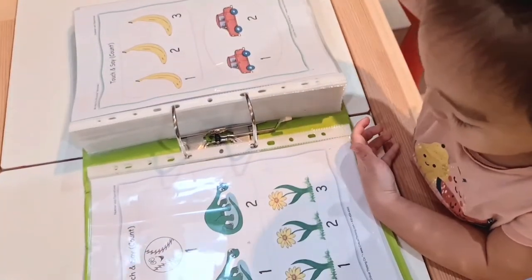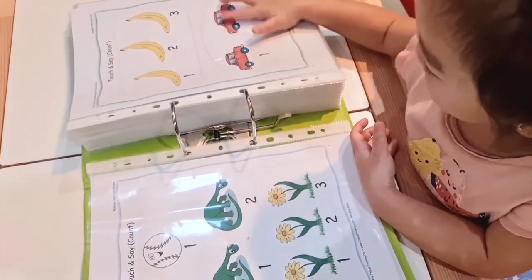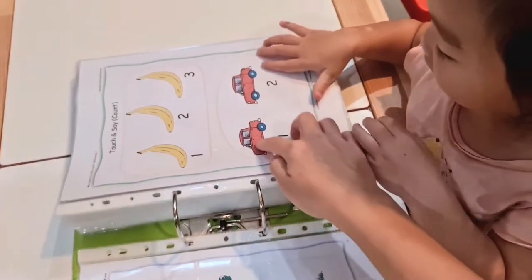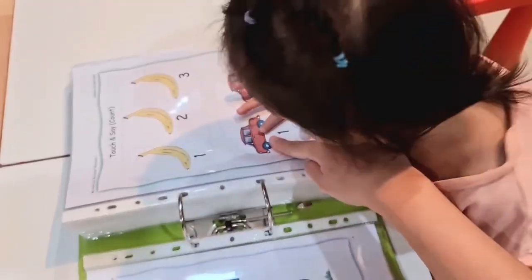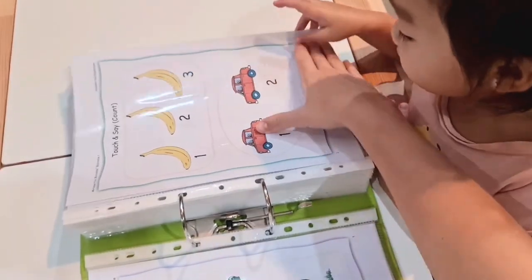How many cars do you see? One, two, three, four. Come on, count it again. How many cars do you see? One, two, three. From here. One. One, two. Two cars. Good job.